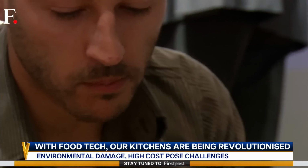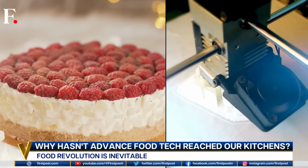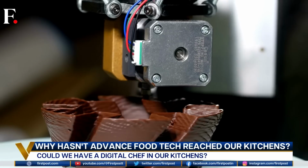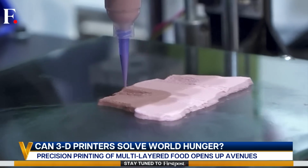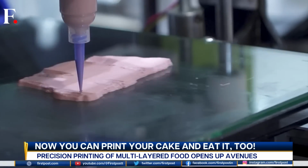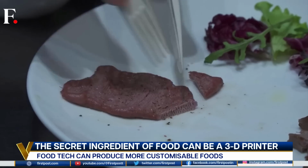What's different now is that the cake was assembled and cooked entirely by a 3D printing machine. And with a new innovation, laser technology, precision printing of multi-layered food can open up new avenues. It can produce more customizable foods and improve food safety.